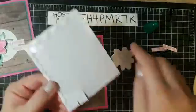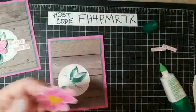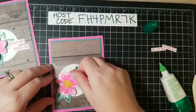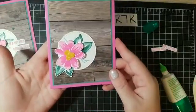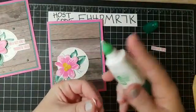So I'm using my edges of my dimensionals. Never throw out your edges. You can always use those edges, just cut them or tear them off. And I'm going to stick my flower piece on, just right there, down in that bottom corner of that circle. So pretty. And then we're gonna just glue our greeting on.